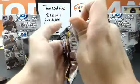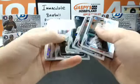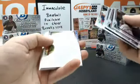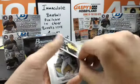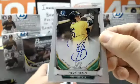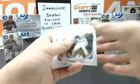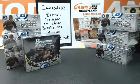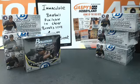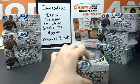Last pack of box number one. Diamond of, who's that? Shea Simmons. And for the Oakland Athletics, Ryan Healy. Autograph for Oakland, going to Vash the 84. The Red Sox hit was Anthony Renato. Sorry, I missed that. The chat didn't scroll down for some reason.